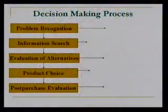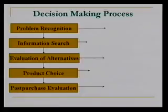Let's look at the process. The decision-making process has 5 very distinct steps. And the first one is problem recognition. Problem recognition is when you become aware of an unsatisfied need or want. An unsatisfied need or want.